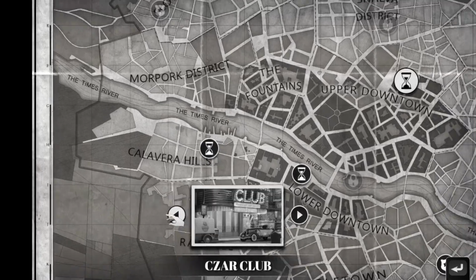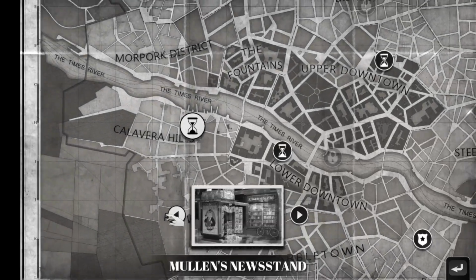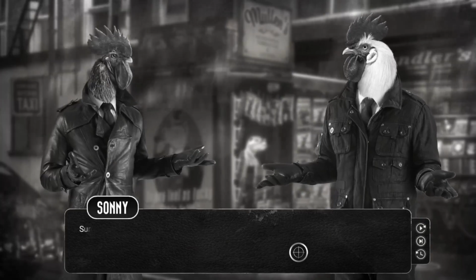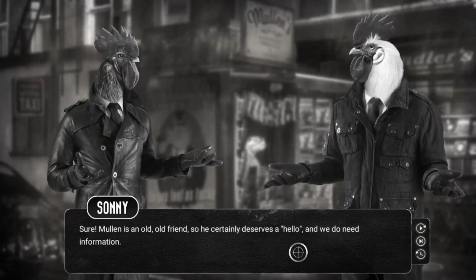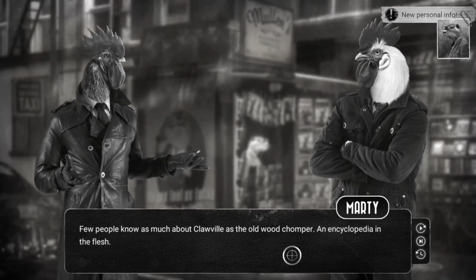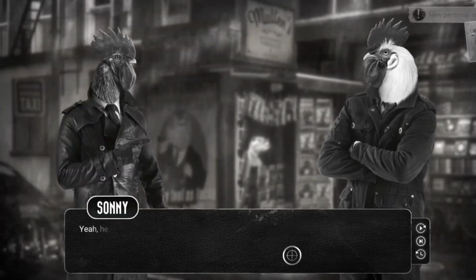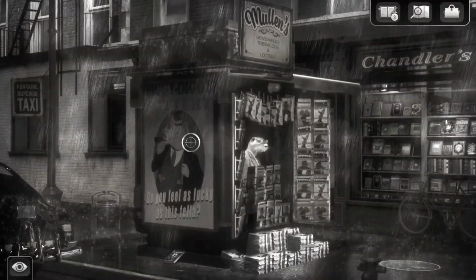Well, let's head to the newsstand then. Should we say hi to the old beaver? Sure. Mullen is an old, old friend, so he certainly deserves a hello. And we do need information. Few people know as much about Clawville as the old wood chomper. An encyclopedia in the flesh. Yeah, he always has something. Good to know.